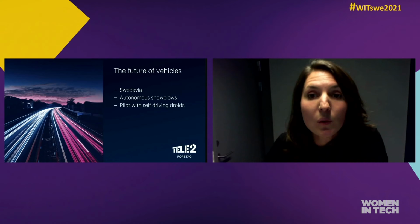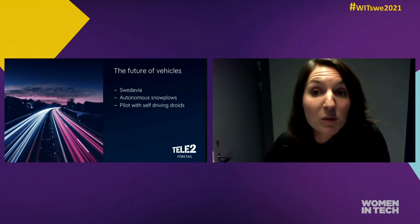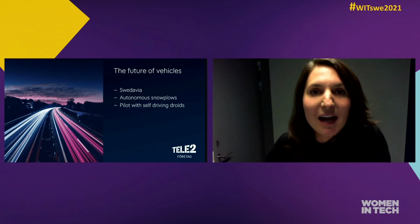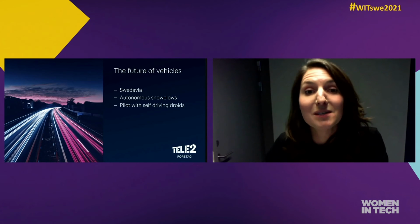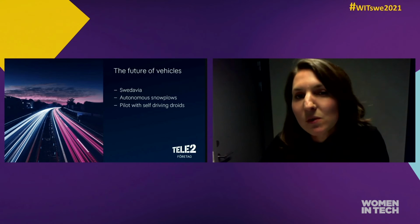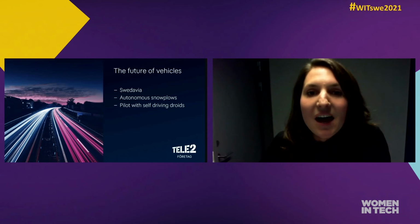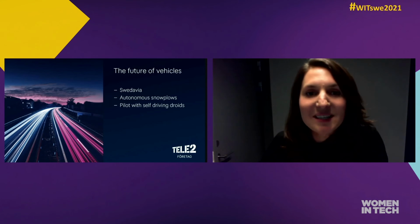And when it comes to autonomous vehicles, we are working closely with our customer Swedavia on autonomous snowplows. They will be the first airport in the world to be able to have self-driving plow trucks for the runways at Arlanda and Bromma. We're currently in the planning and testing phase of this project. Also, soon we will announce a project with self-driving droids for delivery. We are super excited about this project, but we will have to get back to you with more details on this.